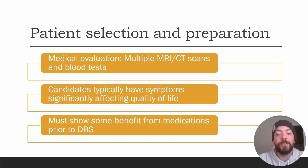So patient selection and preparation. This is done through multiple MRI and CT scans, as well as blood tests. This is just to ensure that you're falling in the right categories for everything, and that there's not something that they could remove surgically or potentially help you with in another way through medication to ease the side effects of your disease, rather than implanting the DBS system into you or something similar.